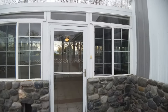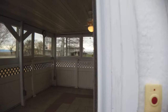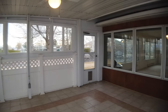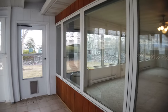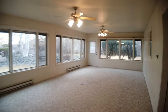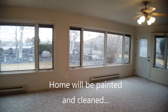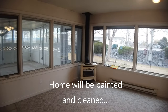The first thing you walk up to is this enclosed porch. It has windows as well as screens. This would be a great place to hang out or entertain in the warmer months. Nice walk-through door there that'll take you out to the backyard. And then my favorite room, this really large enclosed porch. Fully enclosed, it's heated with electric baseboard heat as well as a gas fireplace here in the corner.